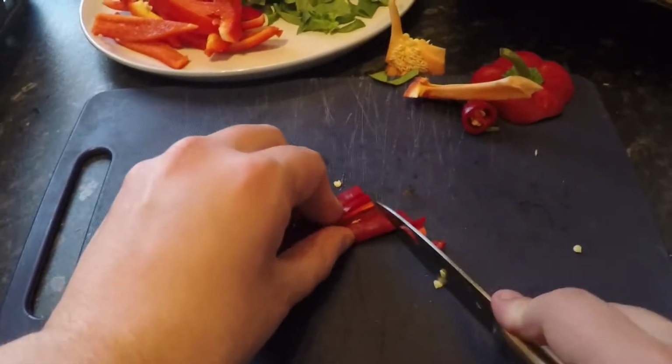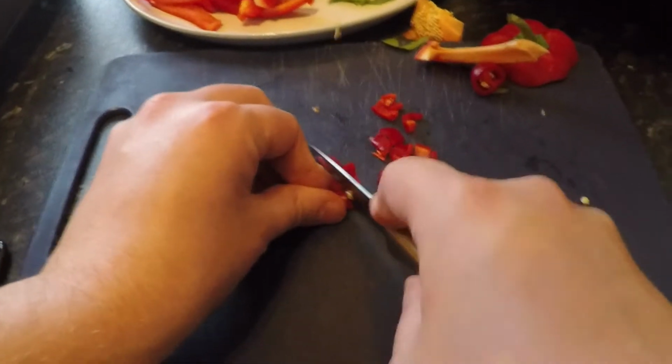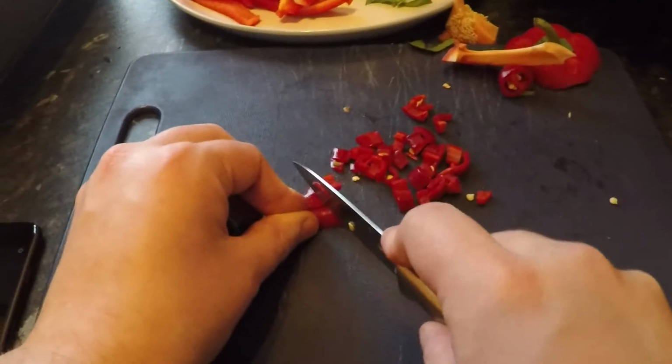So this oomph kebab meat, I've not tried any of the other oomph bagged meat. So by all means, give it a try. Let me know what you think. The pizza is delicious.